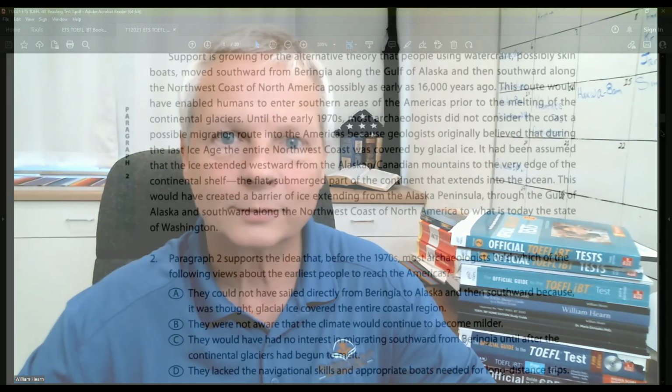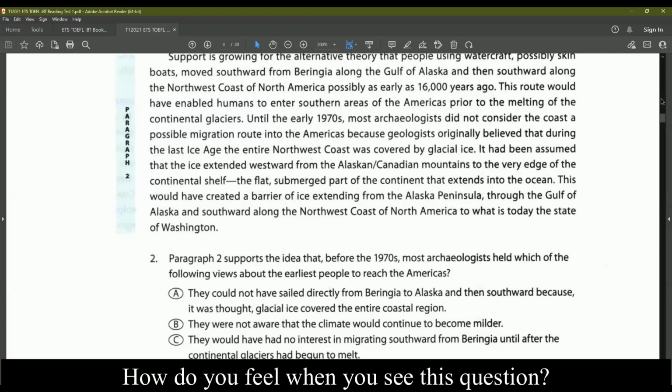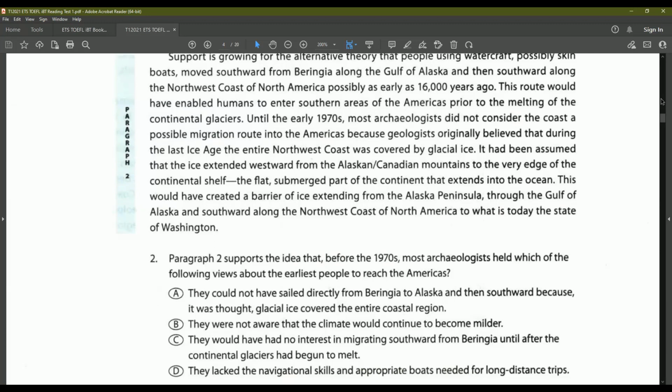Take a look. All right, so here we are in one of the TOEFL iBT tests from ETS. And what we're seeing on the screen is a long question and a long paragraph. And this may seem intimidating. The first thing that goes through your mind, think about it. What do you think of? How do you feel when you see this question? Are you overwhelmed? Are you thinking, oh my goodness, I'm not going to be able to answer this question. It's going to take me forever, right? Well, let me just get to it.